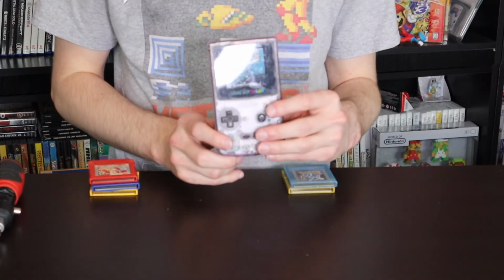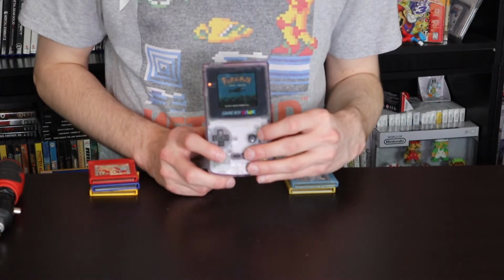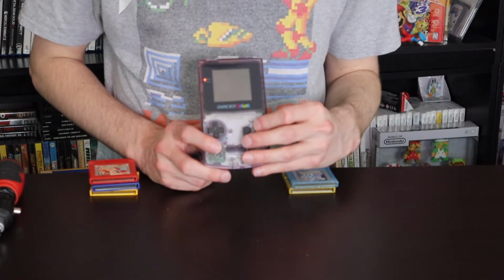So it works. I proved it. I proved that blowing in the cartridge works. I'm totally kidding. I bet it doesn't even work. Here is Pokemon Silver. We have it all booted up, and we're going to go ahead and try to get into it. And it just goes to new game, which means it probably has a bad battery.